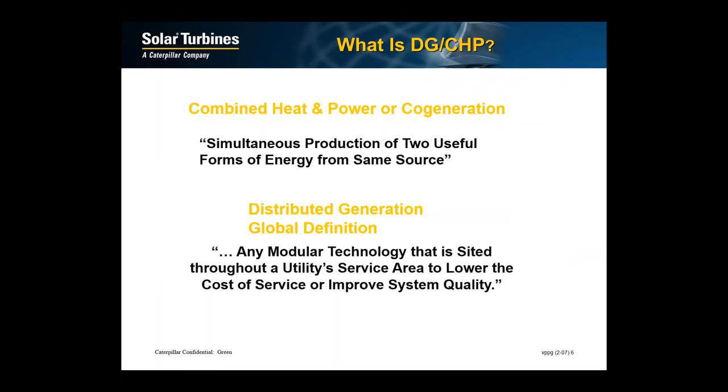So when we talk about combined heat and power, obviously, just to make sure everybody's clear on that, 1 fuel in and then 2 outputs so that you get the maximum efficiency out of that source of energy. Today, some people call it trigeneration because there could be even more than 2 uses. It could be 3, maybe in some cases 4, chilled water as an example.